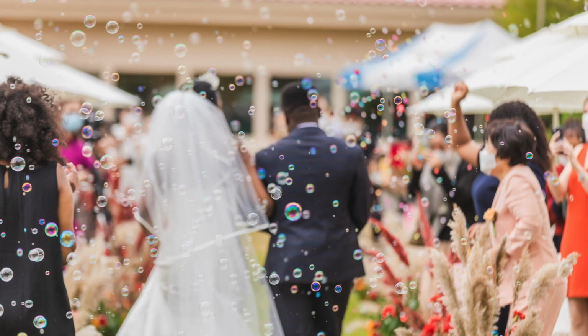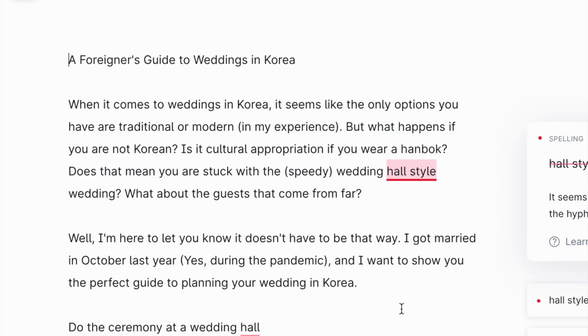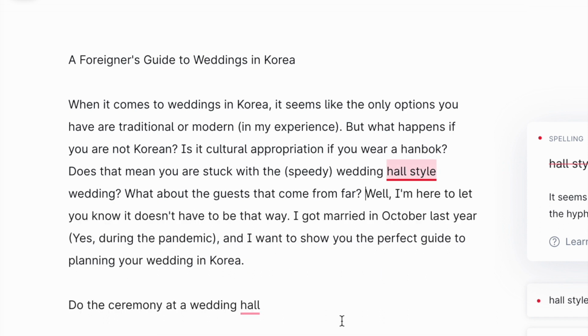A Foreigner's Guide to Weddings in Korea. When it comes to weddings in Korea, it seems like the only options you have are traditional or modern, in my experience. But what happens if you are not Korean? Is it cultural appropriation if you wear a hanbok? Does that mean you are stuck with the speedy wedding hall style wedding? What about the guests that come from far? Well, I'm here to... I don't really like that break. Okay, let's continue. Well, I'm here to let you know it doesn't have to be that way.